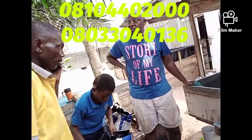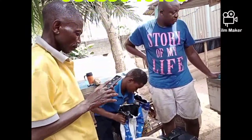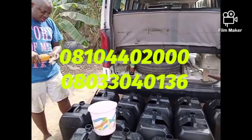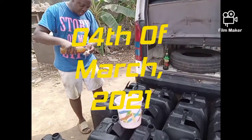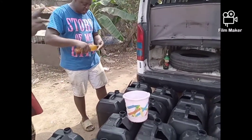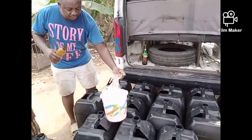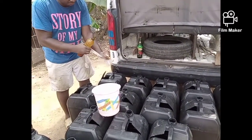Today is the 4th of March 2021, and today I'll be taking this healthy, fast growing fingerling fish to Kano State. Kano is very, very far off. It's almost about a 24 hour drive. So that is where we are taking these 50,000 pieces of seeds today. Once again, today is the 4th of March 2021.